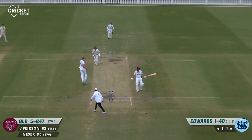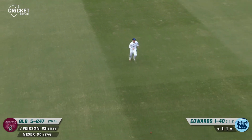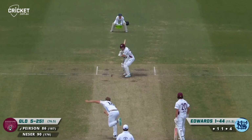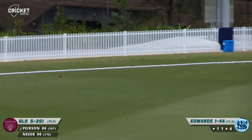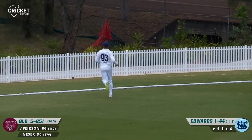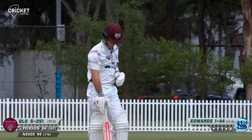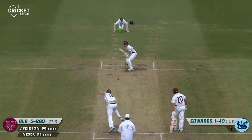Oh, it's a fuller ball. He wanted that fuller length. It was beautifully stroked down the ground for 4. Wonderful shot from Jimmy Pearson. He's played back and cutting away. Slash down to the backward point region. Back-to-back boundaries for Pearson. He moves into the 90s as well. And the runs flowing for the Queenslanders. 77 gone. 5 for 255. You can work them out.